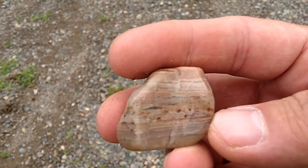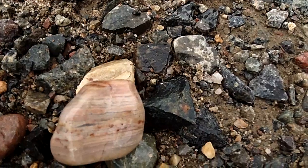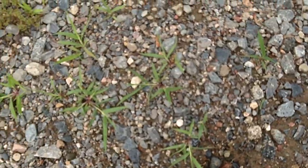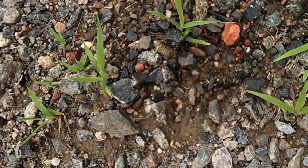That is absolutely gorgeous. Look at the lines. Can you see some of those lines? That's really pretty. That's definitely going home. I did find some chert last time I was here, so I know there's chert in here. It's just a matter of finding it.